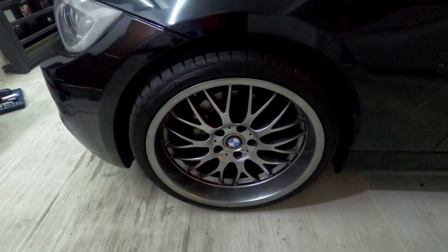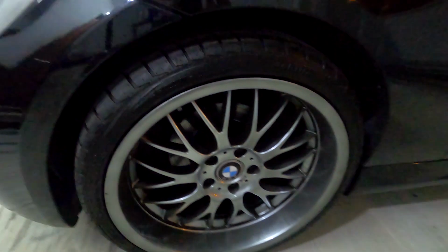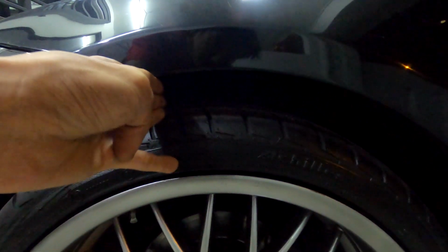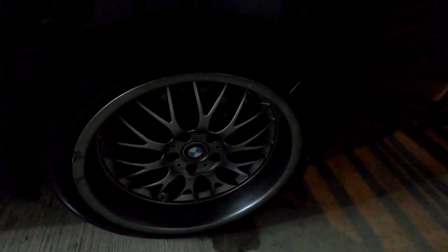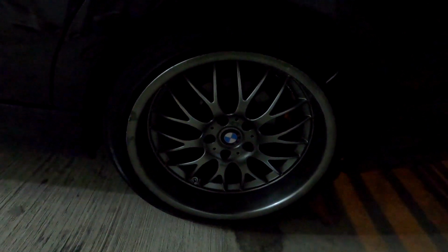This is the rear tire that I had, so I replaced it to the front. Fits perfectly, probably 3 fingers. Yep, you could enter 3 fingers. Yeah, that's what she said. And this is the rear tire. Looks good, fits perfectly. 2 fingers though. This one is a little bit tight. That sounds wrong, but yep, everything seems nice.